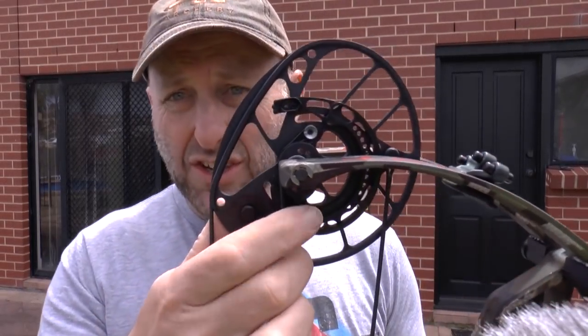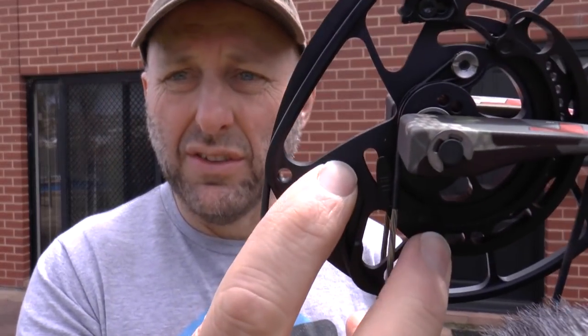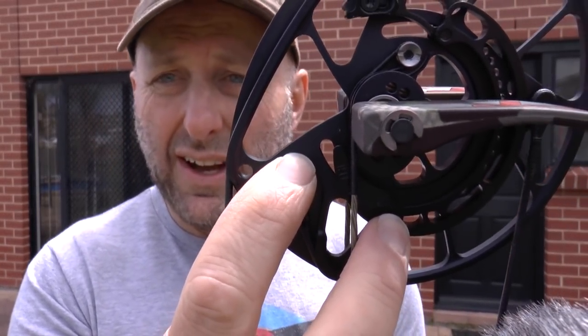The Evolved cam system enables you to change the module. So this will come with the high let-off module, which you'll see on the module here. I'm just checking. The last two letters on the module, you'll see HL. That means high let-off.